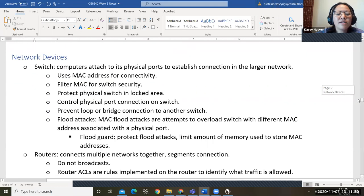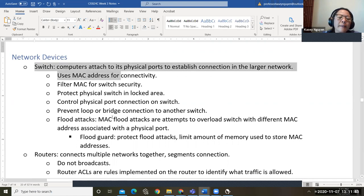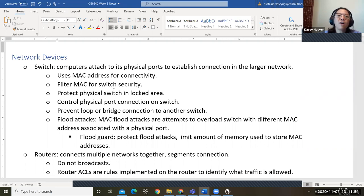Okay, so let's talk about network devices. I mentioned the switch is used to get the data to a specific system inside the network. A switch uses MAC addresses, okay? Now some switches are higher in layer so that they operate as a router, and also we can set up virtual local area networks with certain switches. Some switches could be used for voice over IP.